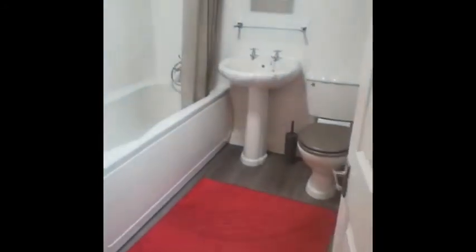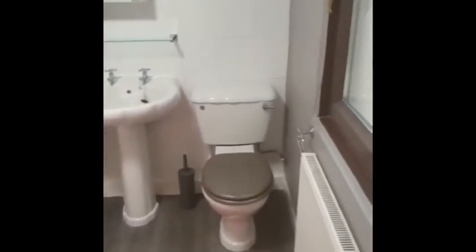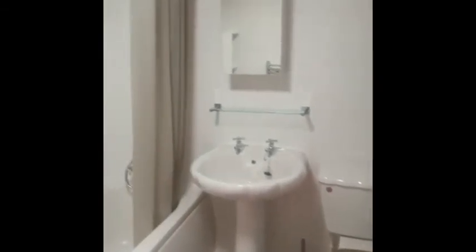And the bathroom. And there's a shower over the bath.